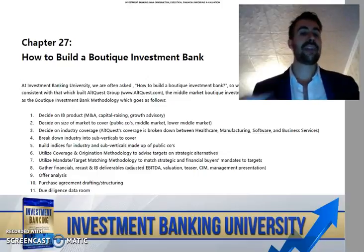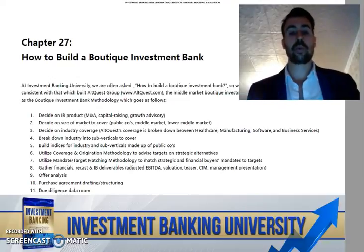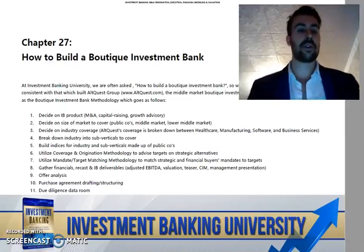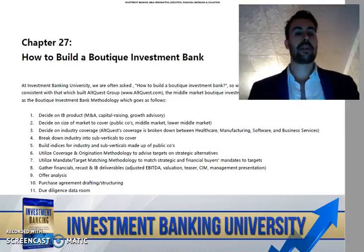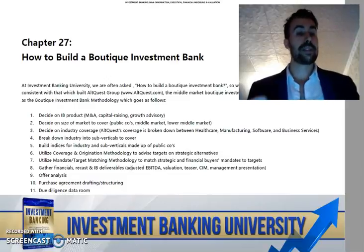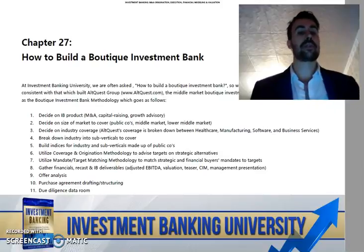At Investment Banking University, we're often asked how to build a boutique investment bank. So we created a methodology for doing so, consistent with that which built AltQuest Group, the middle market boutique investment bank. This methodology is known as the boutique investment bank methodology, which goes as follows, and it's at a high level. So number one, we're going to decide on our investment banking product. Is this going to be M&A, capital raising, growth advisory, or a mix of three of these? At AltQuest Group, we decided to go with all three.